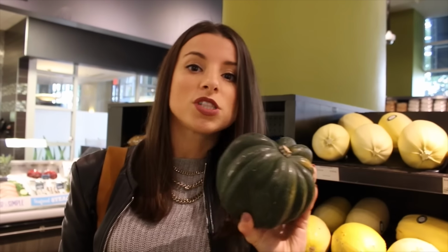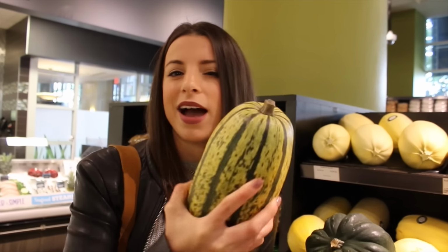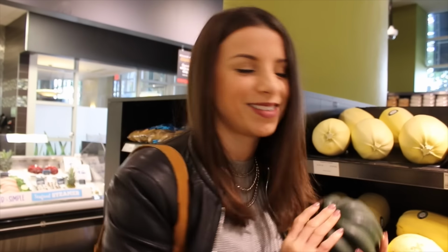I love acorn squash, and they don't have my favorite. It's delicata, I think, squash. It kind of looks like this. This is actually a Spanish squash I'm going to try, so we're just going to grab a few and make something delicious for our guests.